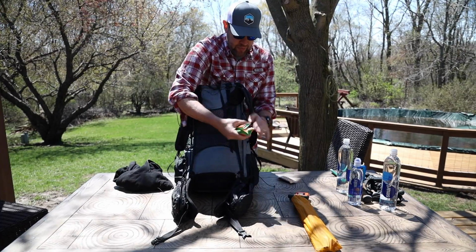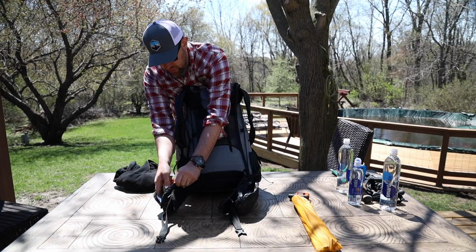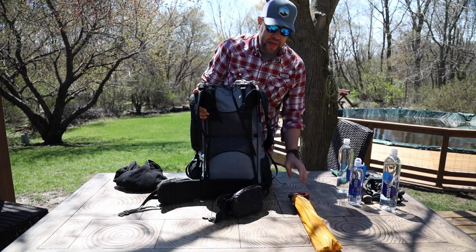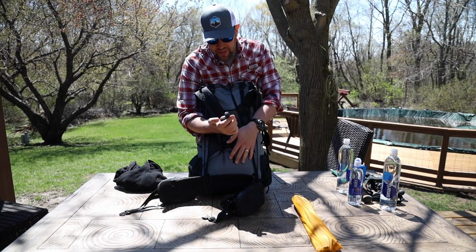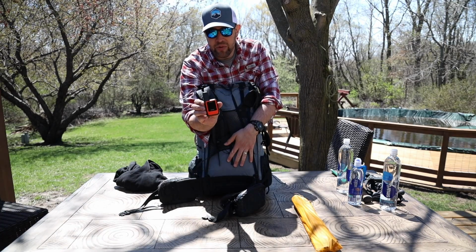And then in my right hip belt pocket, I just put some snacks, and I just happen to have some Lara bars in here, so I'll throw the snacks in there. On the outside of the pack, I'm also trying this out. I just purchased this as well. It's the Garmin InReach Mini.